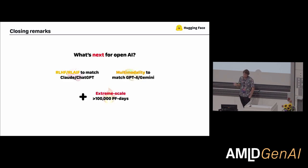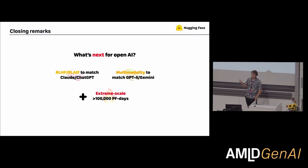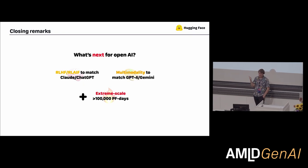And just three topics on which I'm very excited. I'm saying this if you want to chat about this during the coffee break or during the lunch break. Democratizing reinforcement learning for open models. I think this is a very big thing. Especially with AI in the loop, with constitutional AI, to get rid of the need for human annotators, because this is not scalable. So it goes against the precept of what we want to do.